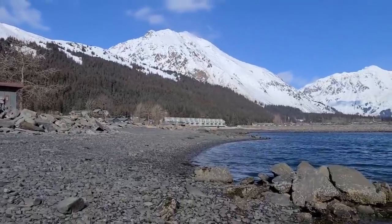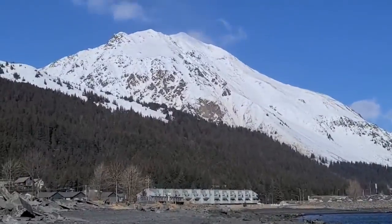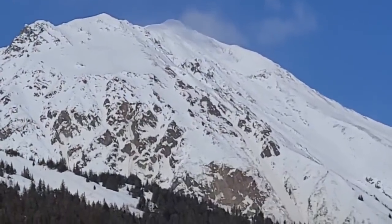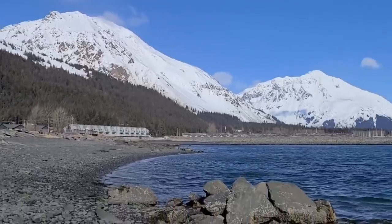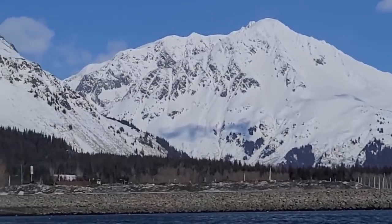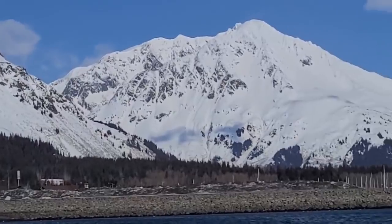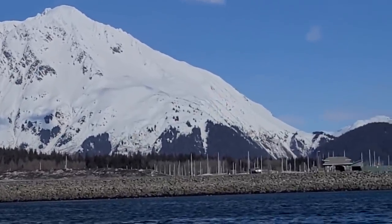And there's where that Angel Falls is, or something. I can't quite remember the name. I've never been up there yet. There's where Exit Glacier is, between those two, in that valley in the middle. And up a little further to the left. About 11, 12 miles from here to the base of the glacier.